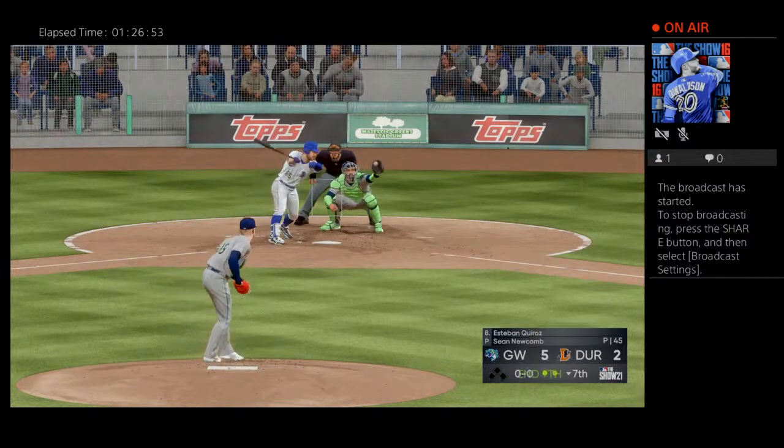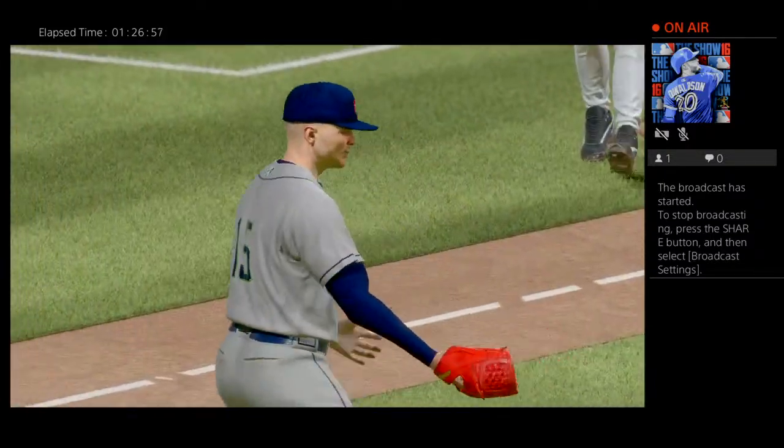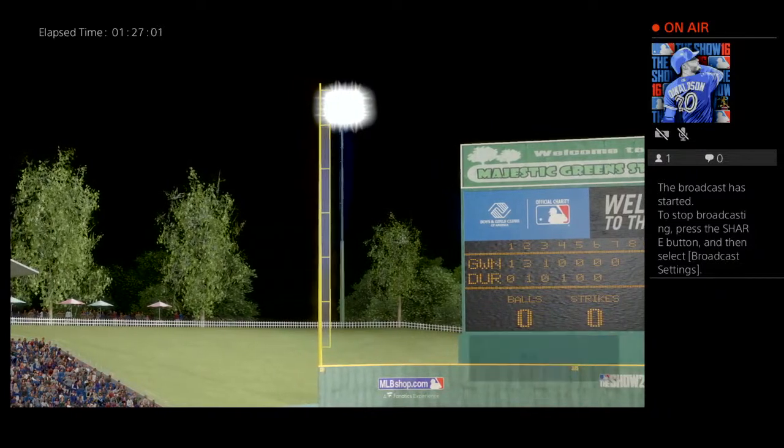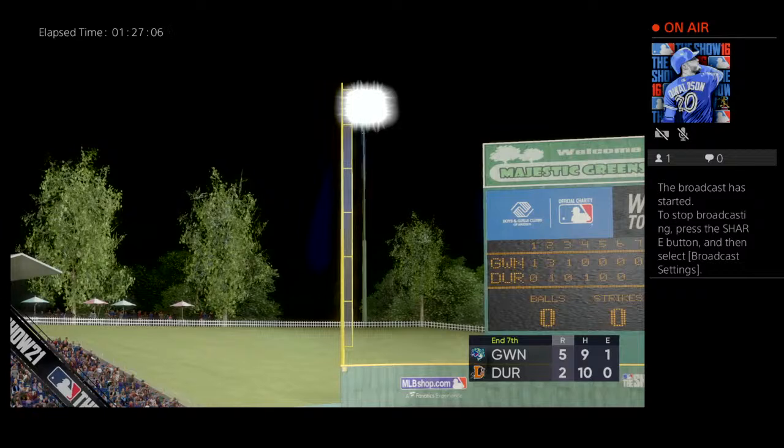Trying to hang a 0. Here's the pitch. Waved at and missed for the 3rd out. Not much of a chance at hitting that one, and the inning is over. Back-to-back strikeouts keep him out of danger. More opening day baseball coming up following this.